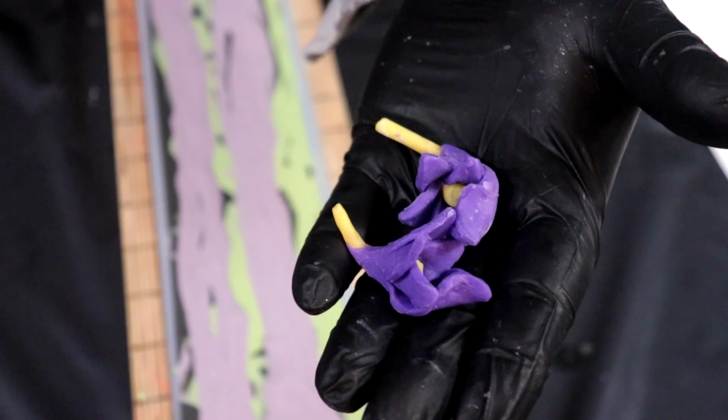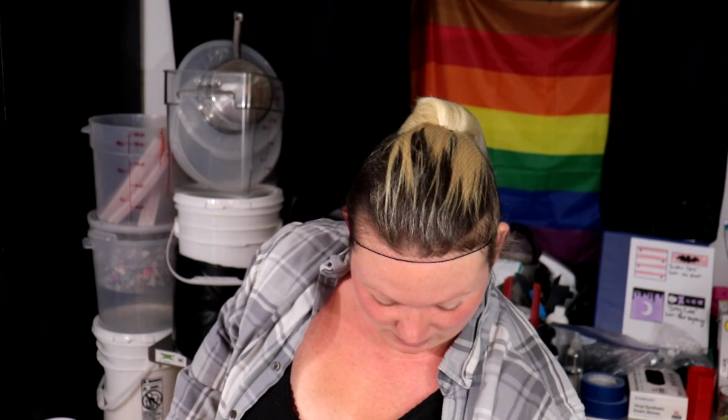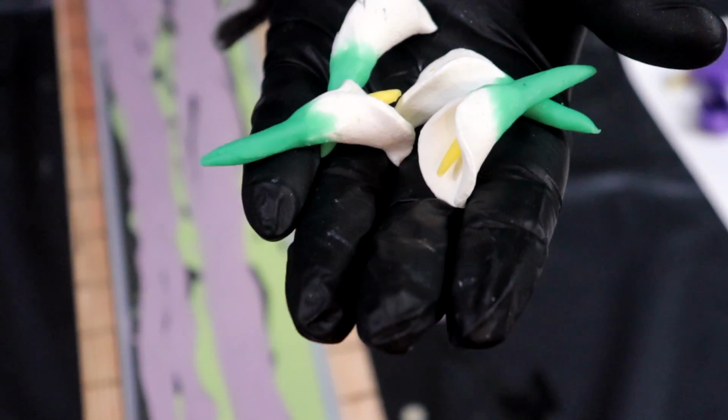These are adorable little wolfsbane, or at least an approximation of them. It was the best I could do. I'm not a clay or soap dough artist. And then we have some calla lilies.